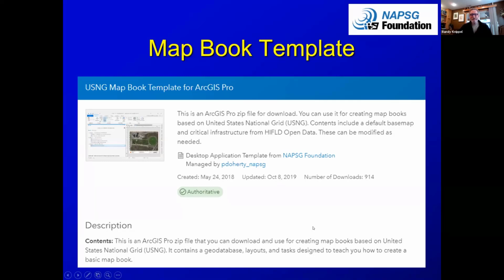That uses ArcGIS Pro. It was developed originally by somebody. I latched onto it, made some improvements to it, took it to the next level. It's not bulletproof, but it can certainly get somebody started pretty quickly in creating maps using ArcGIS Pro.